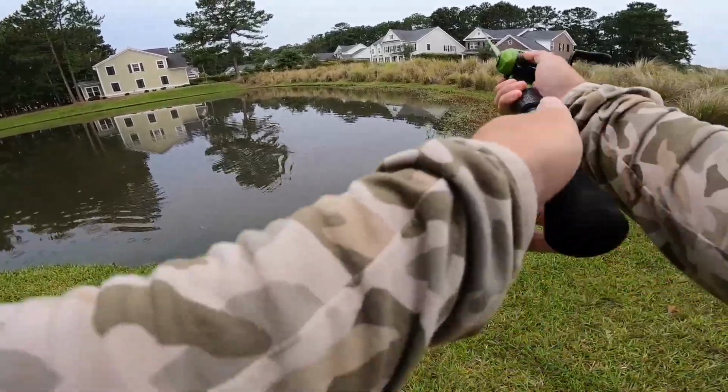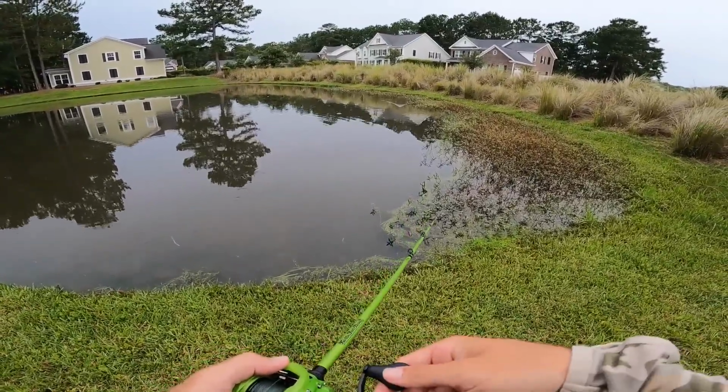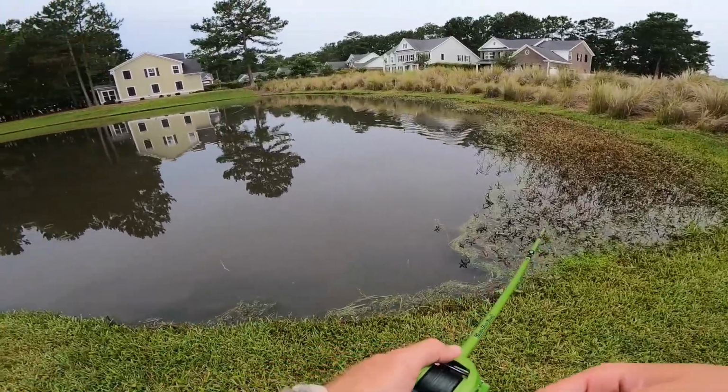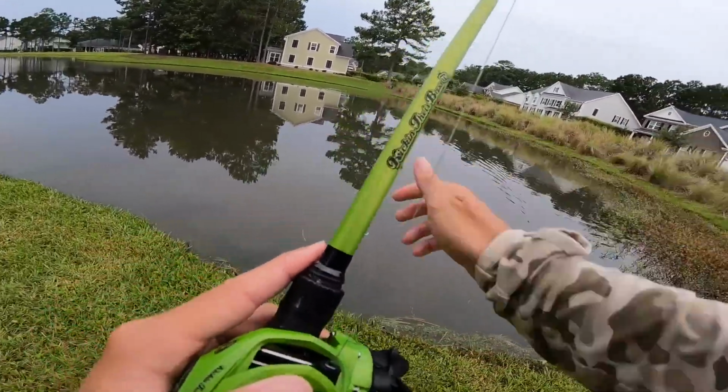Here we go, guys, at a different pond. Look at that boil, right next to this grass in this pocket. Looks so good. Man, we should get destroyed. Look at that watermelon. You see that watermelon? Yeah, matches my snake pattern perfectly.